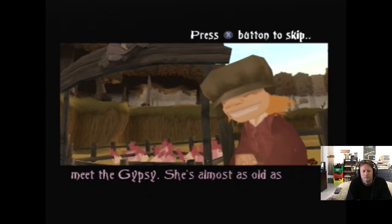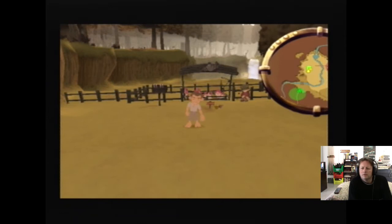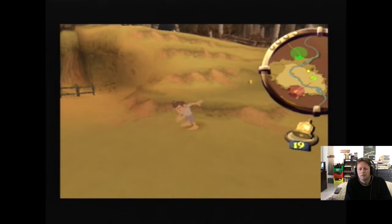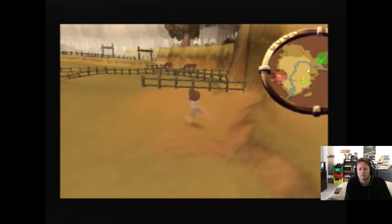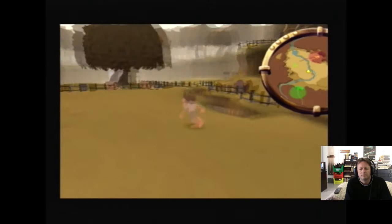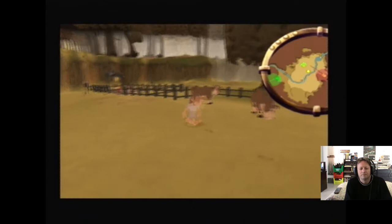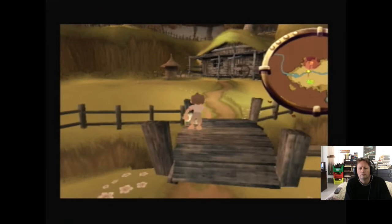You can do that at any time using your map. So, that's our map. So, basic premises. Find bells. Can fall in the water. Right, so that's our house where we started.